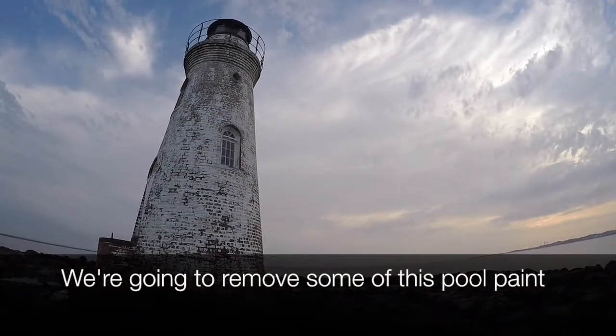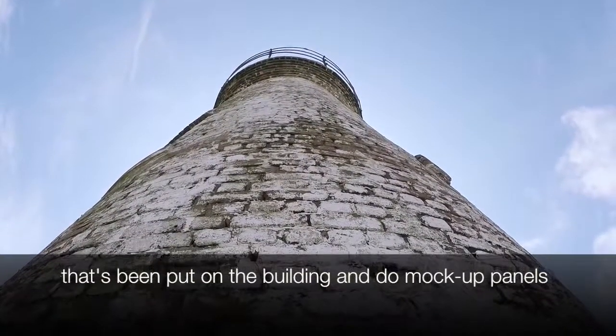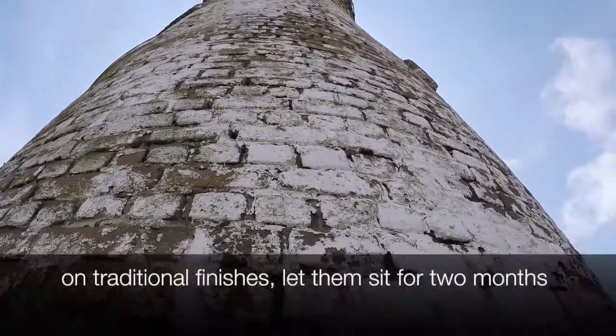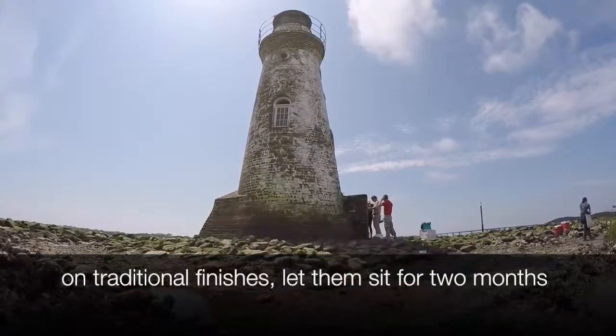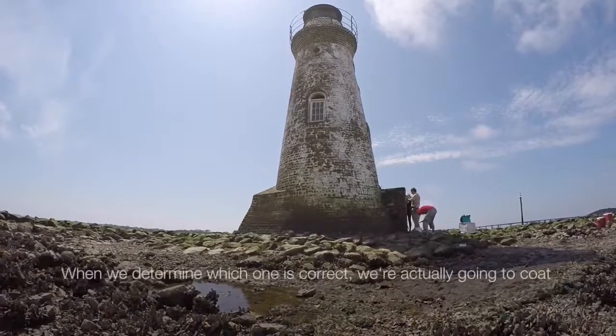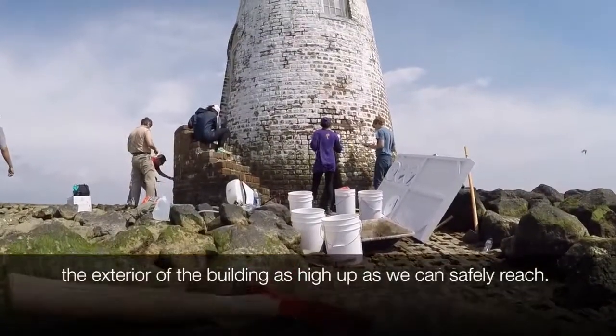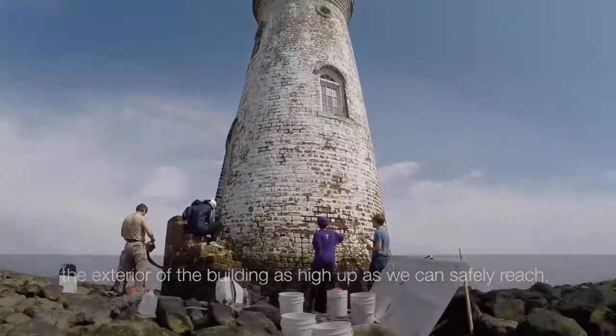We're going to come out here and remove some of this pool paint that's been put on the building and do mock-up panels on traditional finishes, let them sit for 2 months, and watch and see which ones will actually hold. When we determine which one is correct, we're actually going to coat the exterior building for as high up as we can actually safely reach.